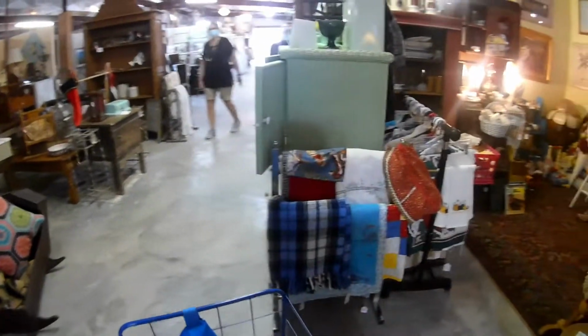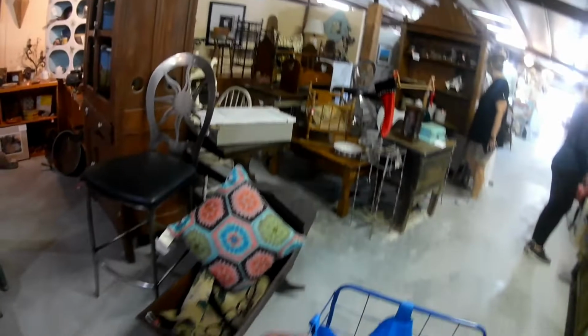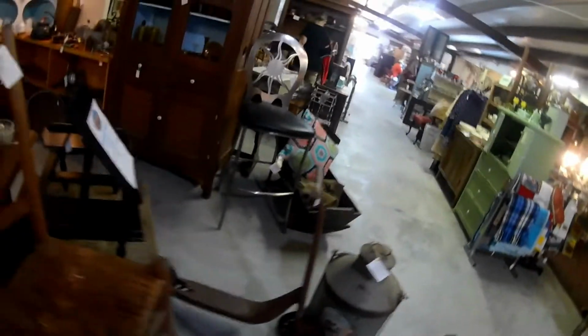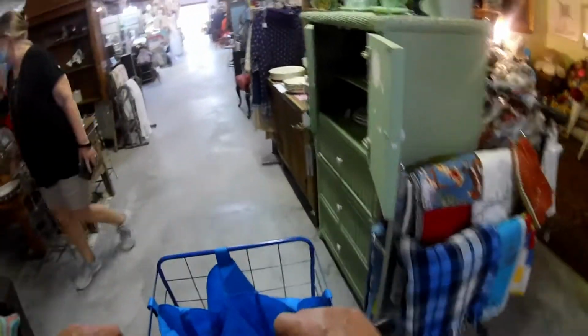That was a pretty throw. I just passed it up. That's kind of a nice throw there. I mean, a pillow, I'm sorry. Chairs are not from the era that we particularly like, and they're also too large to ship, so moving right along.